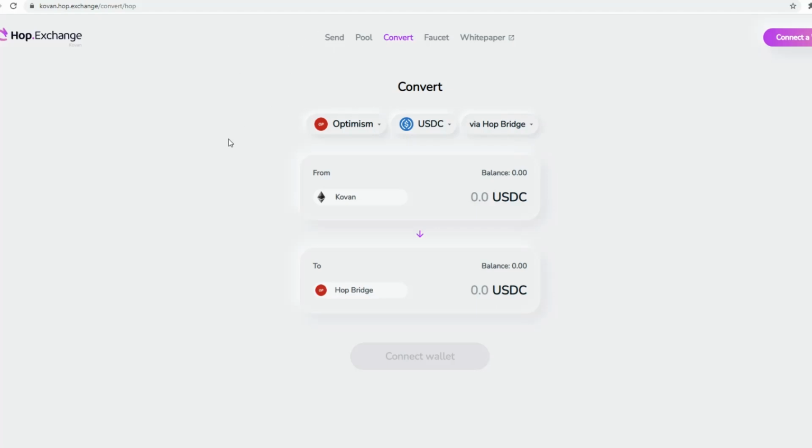So this is the type of technology I love. People building things that are going to provide added value long term for the whole ecosystem. So anyway, this is just a quick one.